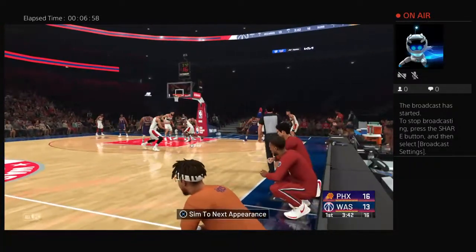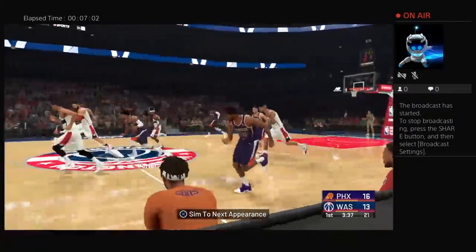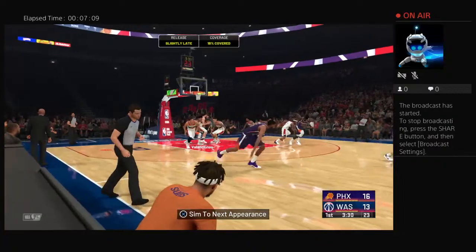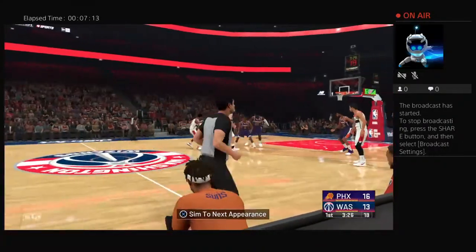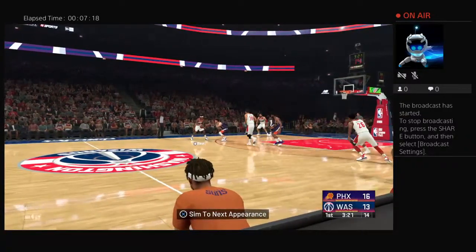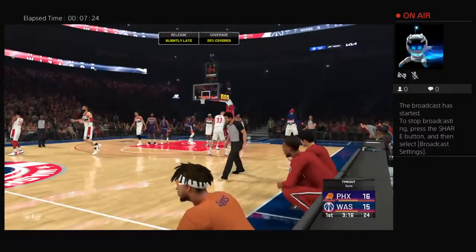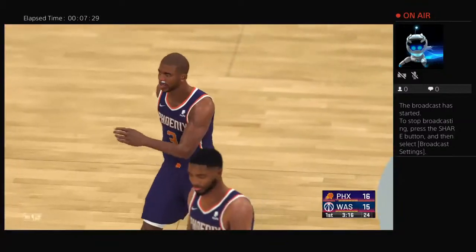Beal against Booker. Oh, rejected by Ayton. Right side, Paul. Shoots over Dinwiddie. And that one hits the back iron. Washington trailing. Beal outside. Buries it. He's 2 for 4 in this game. See how polished Beal is, able to burrow his way inside close to the basket and capitalize?